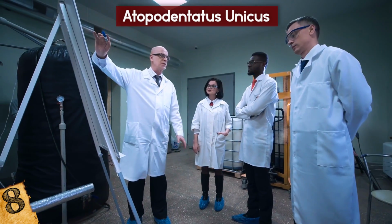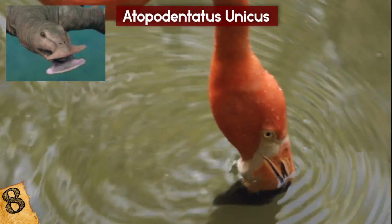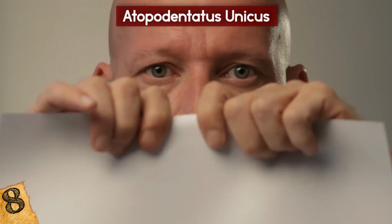In 2014, they concluded that the creature probably had a zipper-like arrangement of vertical teeth contained within a drooping, flamingo-like snout or beak. They theorized that this beak-like feature was used for hunting and eating invertebrates along the seabed. However, these hypotheses proved to be false.